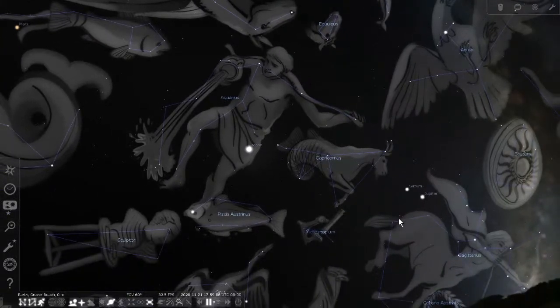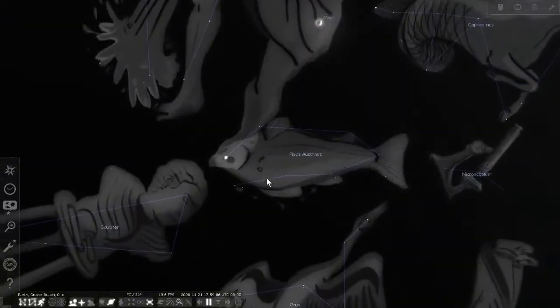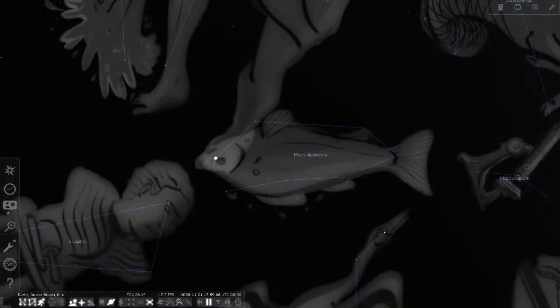The southern fish, Pisces Austrinus, goes way back. That's a really old constellation, back to the Assyrians. They called it Dogon or something like that, but there's no neat story with it that I could find. And that's pretty much all the mythology for the 5 constellations that we're covering tonight.